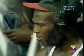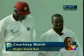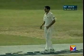This is not the sight that these West Indian fans were hoping for. They didn't want to see it come down this close. They were hoping that Ambrose and Lara would have carried them home.